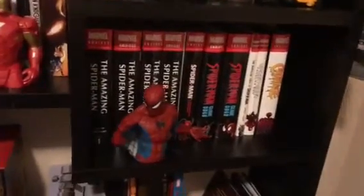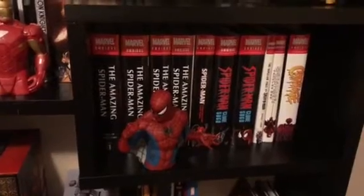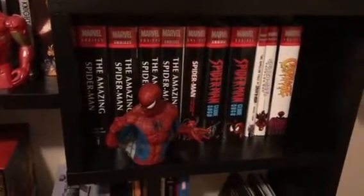So anyways, there you guys have it. There's my current collection. And once I get all of my Spider-Man Omnis from the mail and in my house, I'll do some more overviews and things so you guys can get a better idea of the Spider-Man ones.